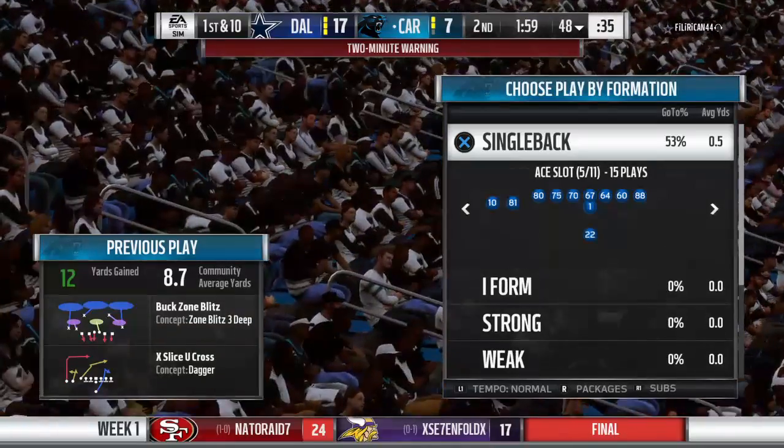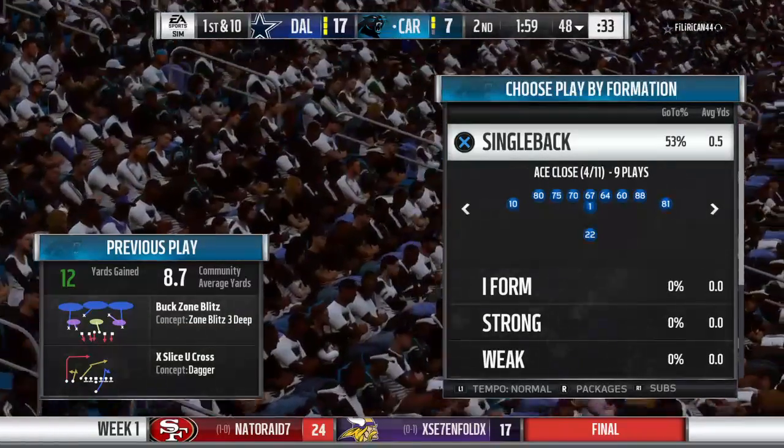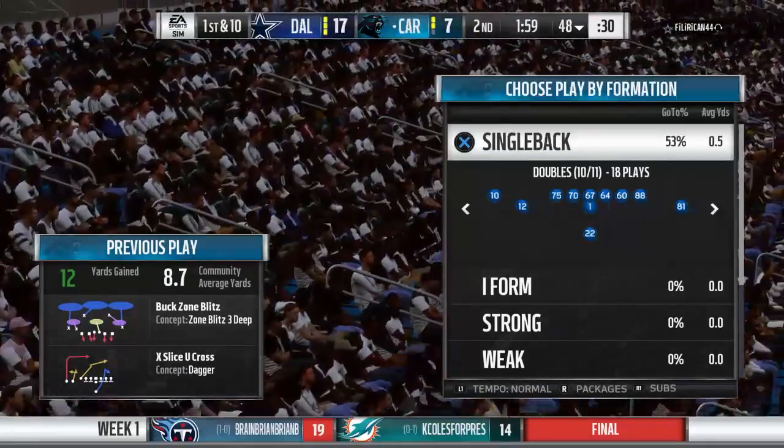A minute 59 to go in the 1st half. Back with more from Charlotte after this.